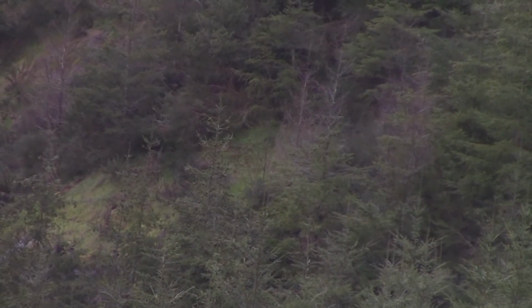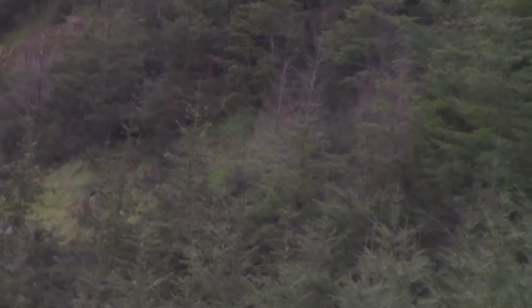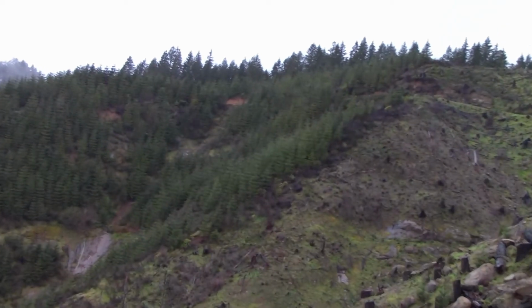I think he's off to the right. He was moving off to the right when I had left. Get closer. So we'll see if he comes back out. We'll see. Looks like the bear came back out.